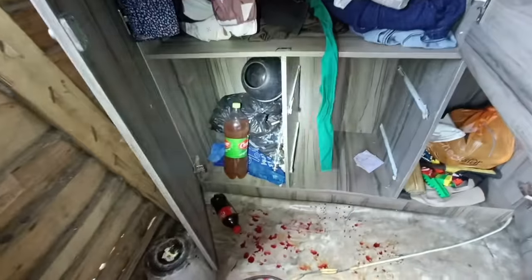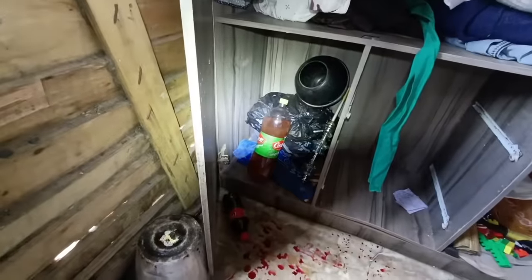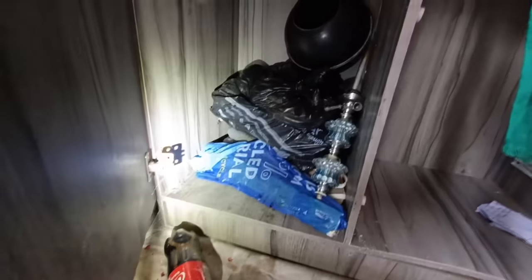Okay, wait, I just saw the snake. I saw the snake already. Wait. Okay. It's right here. Wait, let me show you. That's okay, don't worry. Right there, there's the snake. There it is. Yeah. That's the snake. There it is. Inside the cupboard. Hello, dude. Inside the cupboard.